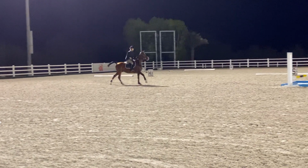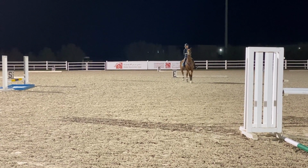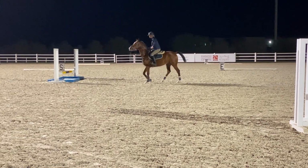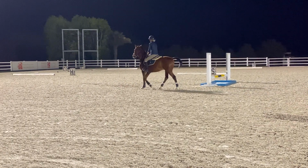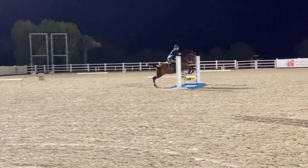And this is him getting a bit stressy about a pole added to a water tray underneath. But we have a little bit of a negotiation there, and he comes down, gets a little bit stiff in his joints, and trots around really funnily. And then he will finally get over this. And after that, he jumped with such a big scope.